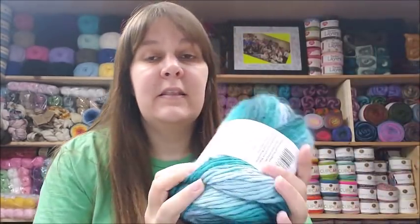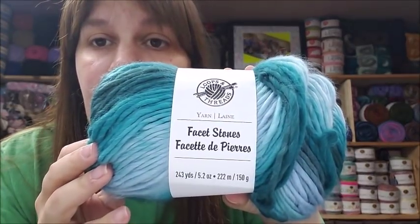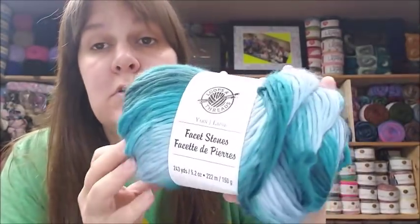So anyways, I'll go ahead and start off. Now these are in no particular order. They're just some of my favorite ones that I like to use. Okay, so first up, I like the new Loops and Threads Facet Stones.